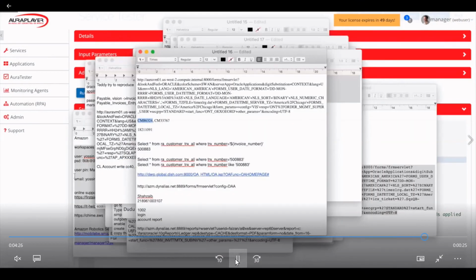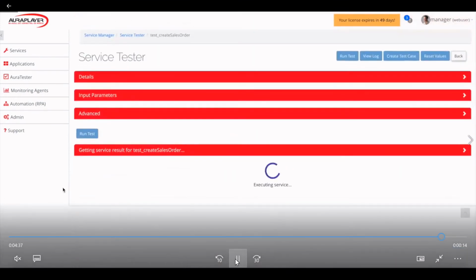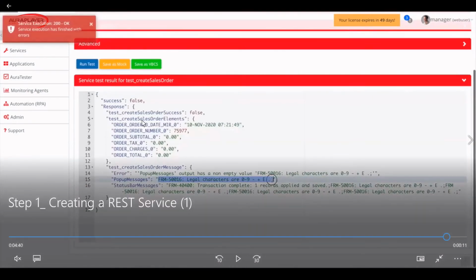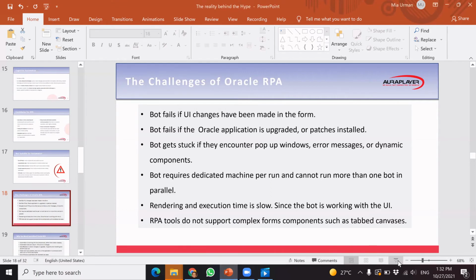If we are going to go in and dynamically change the input parameters, so the quantity, instead of being a number, it will be a letter, which of course in EBS, this will result in an error message. When we run the test, we see that success is now false because it did not pass our validation of the status bar. And we have a pop-up message that the legal characters are between 1 and 9, which means they must be numeric.